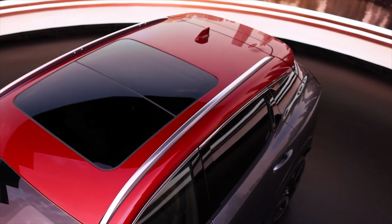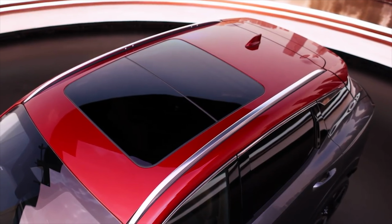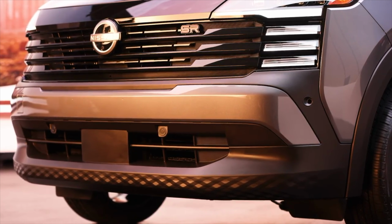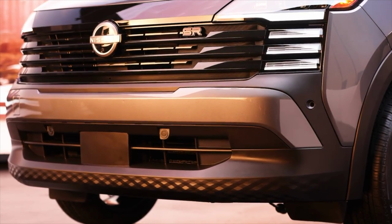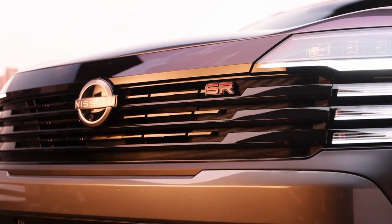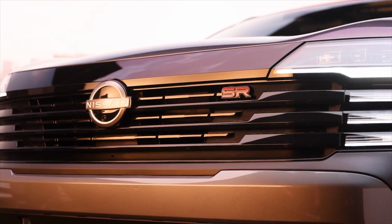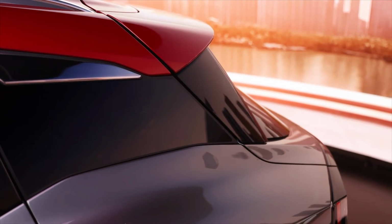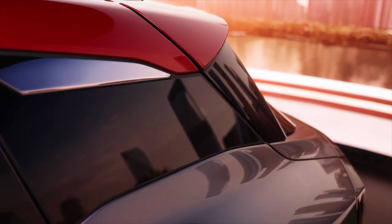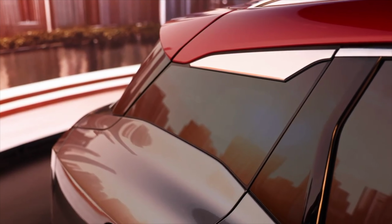The 2025 Kicks is 2.8 inches longer, 1.6 inches wider, and nearly an inch taller than its predecessor. Ground clearance? Now a healthy 8.4 inches, so it's more prepared for those rough patches of road. And for the first time, there's an available all-wheel drive system that swaps the torsion beam rear axle for an independent strut-type setup. That's a welcome upgrade if you're planning to tackle trickier terrain or dicey weather conditions.